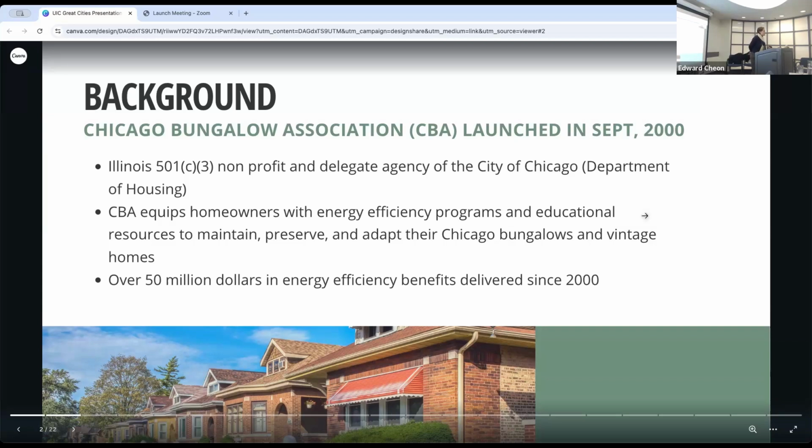So it is my pleasure to introduce the Chicago Bungalow Association. They help people in bungalows, but they also help people in many other housing styles, including workers' cottages. Thank you very much.